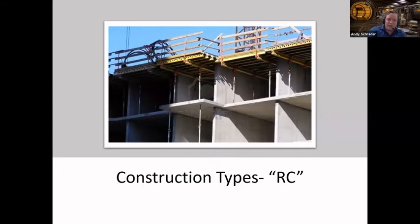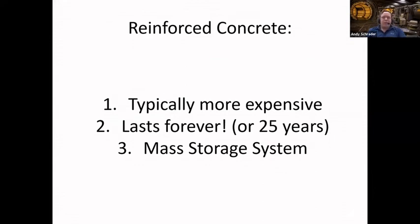It stands for reinforced concrete. And what do we reinforce concrete with? We'll look at that in a second. When we first started getting big with reinforced concrete in the 1960s and 1970s, it became huge along the coast in Florida. Yes, it's typically more expensive than wood frame, but hey, it lasts forever, right? Look at the Roman Colosseum, 2,000 years later, that's still around.